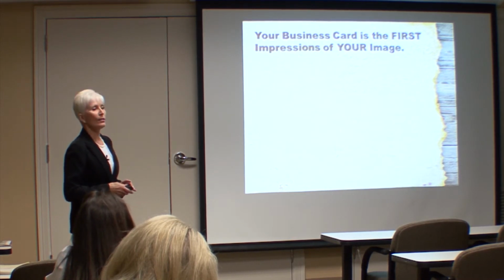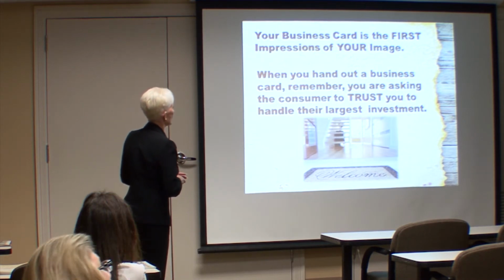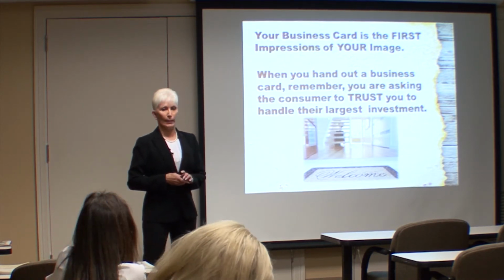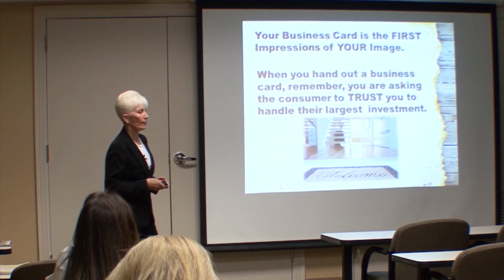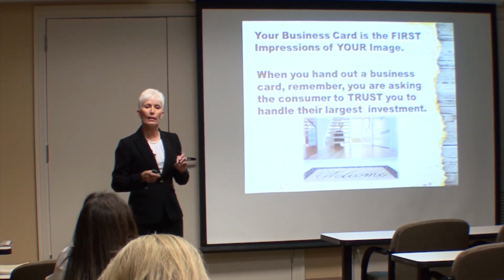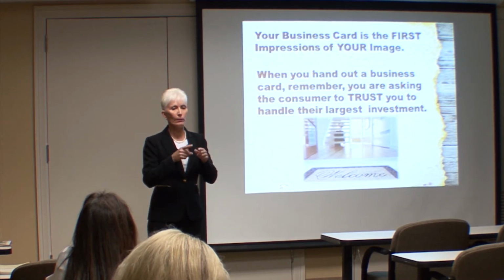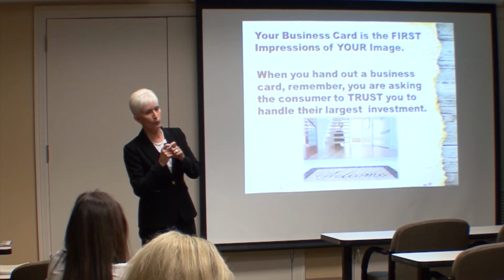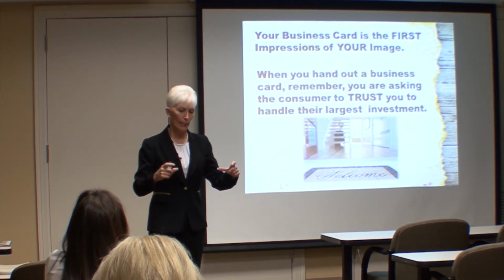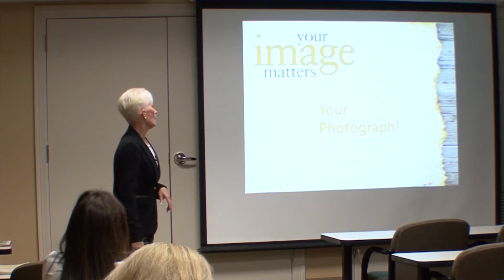Your business card is the first impression. Okay, so we've established that. So hand it out to everybody. Everybody needs to get your business card because that's what they'll take with them. Try not to do odd-sized business cards. Do the regular size business cards. You can do it vertical or horizontal, doesn't matter, but just don't do it cute in a little square or big or something like that. Something they can put in their wallet.